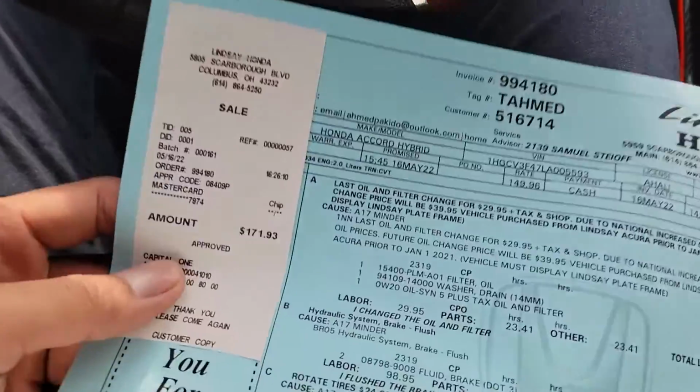So basically the brake service, they recommend you to do it after 20,000 miles. Basically they flush the brake system. So that's it. They also recommended me to replace the cabin air filter and the engine air filter, which was quite expensive here. So I'm gonna do it myself. I'm gonna get it from Amazon, which is quite cheap there.